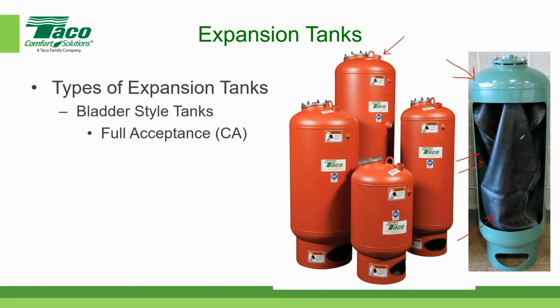Because this bladder can expand to the full volume of the steel container, let's just make an assumption that the steel container is 200 gallons. With a full acceptance bladder, we could actually put 200 gallons of water. The water goes inside the bladder, and the bladder would expand to the full physical volume of the steel container. Because it's considered to be a full acceptance, the bladder would be intact. It would not destroy itself. So that's what's known as a full acceptance bladder style tank.